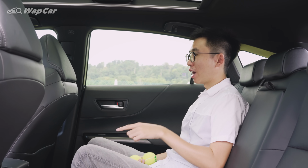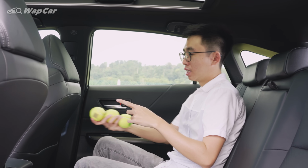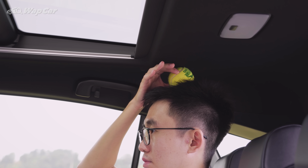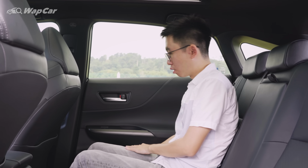Seated in the back seats of the Harrier, I have the front seat adjusted to my usual driving position, and I'm 175 cm tall. I have about 3 and a bit tennis balls worth of knee room. Headroom, despite the panoramic glass roof, I have about 1 tennis ball's worth. Space in the footwell, aplenty though, no complaints.